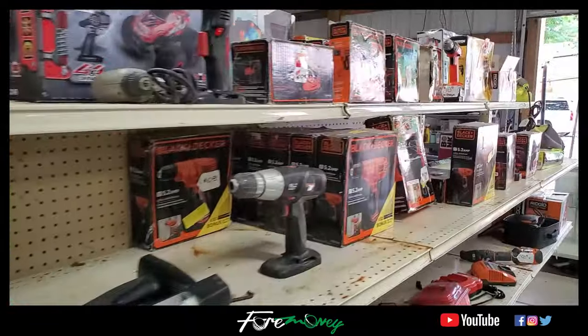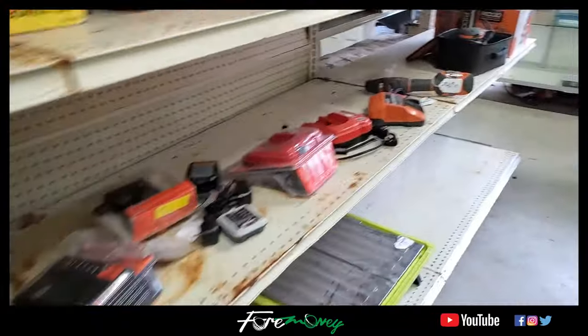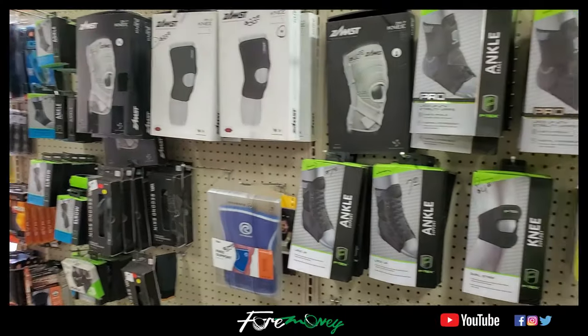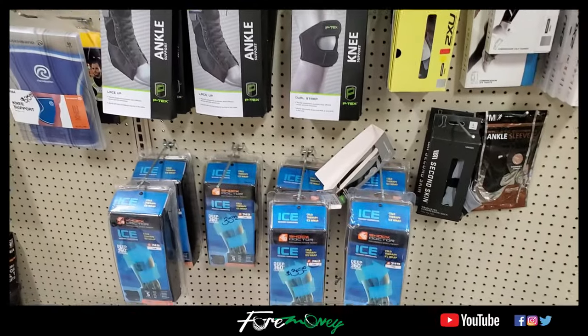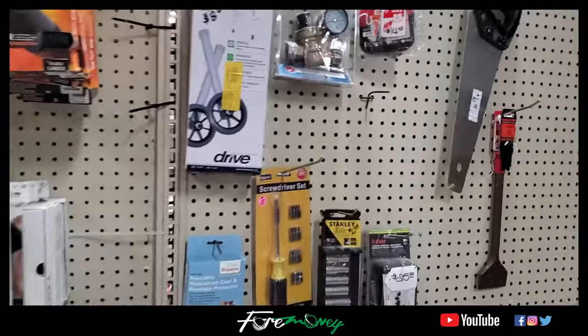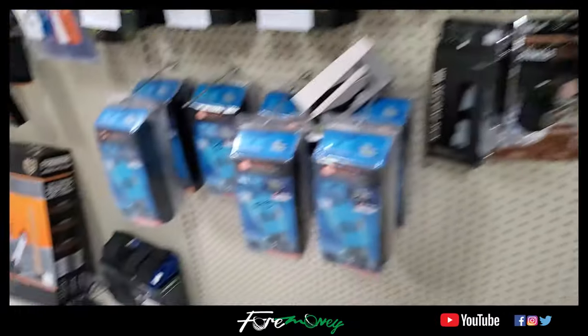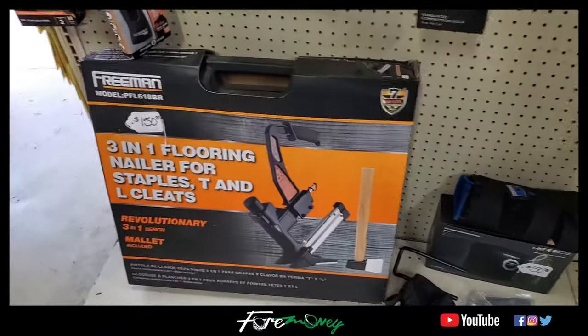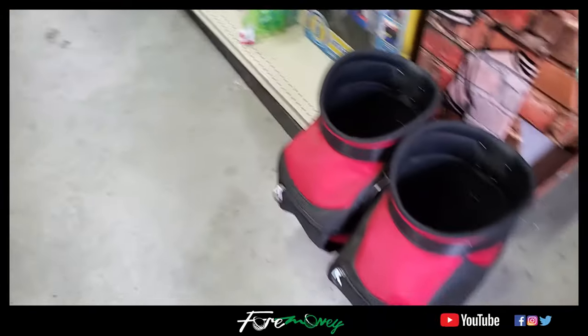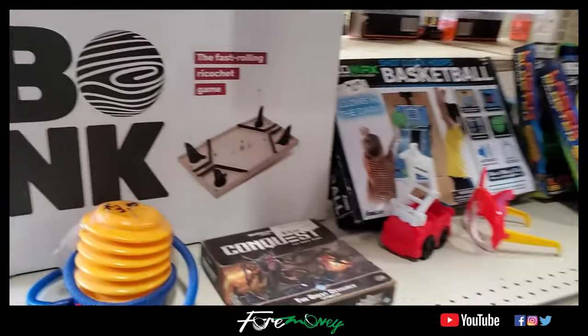There was an orbital sander here that I passed on, and I regretted it the second we drove away, because now I still need one and I don't have it, and I could have bought that one for a really good price. There is a lot of small little tools here. They have some knee braces, some ankle braces, and she offered me a good price on them. And for personal use, yes, great prices. For resale, not so much. Those little golf bags are called caddy dens. You can put them in a man cave.